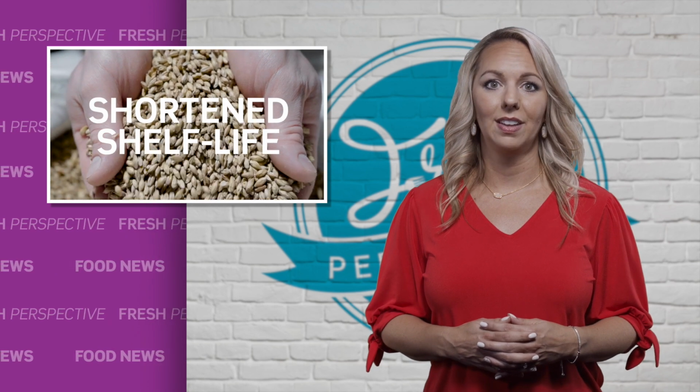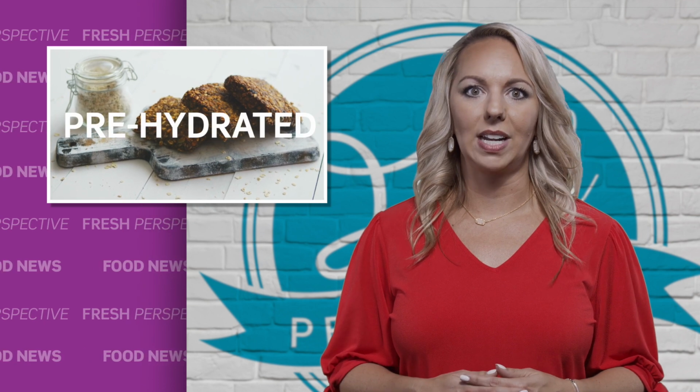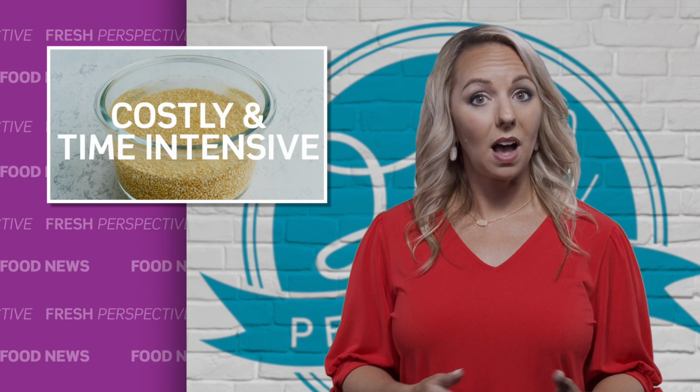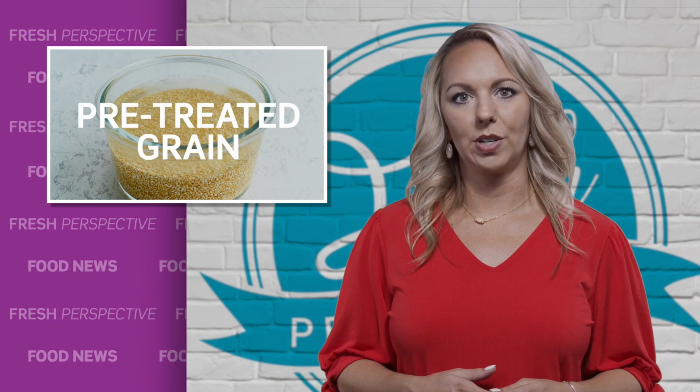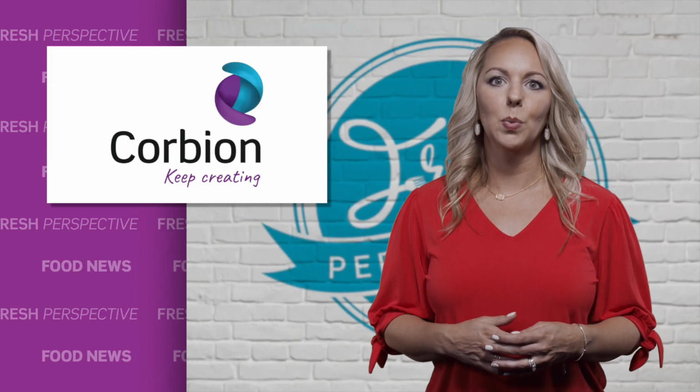If a baker wants to add whole grains to their breads, the dry kernels will steal moisture from the baked good, causing dryness and a bread that has a shortened shelf life. To ensure baked goods are fresh and moist, the grains need to be pre-hydrated. This can be accomplished through an overnight soaking step that can be costly and time-intense for the bakery, or utilization of a pre-treated grain. At Corbion, we're here to help.